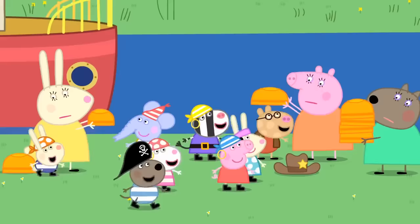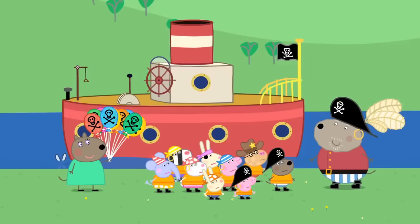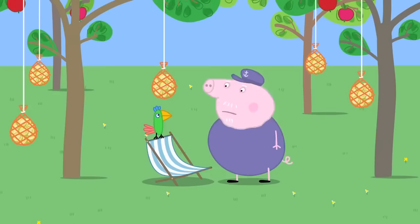On Grandad Dog's boat, all the children must wear life jackets. That scurvy Dogbeard should be here by now. Here's a nice cup of tea, Grandpa Pig. Oh, thank you, Granny Pig. At last. Are we all ready now? Mr. Dogbeard, I need to go to the toilet. And me. And me. And me. What can be keeping them?